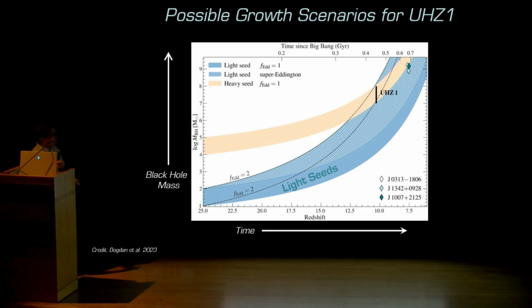And it turns out that because of the ways these lines look, at least the top half of one of these bands does intersect this galaxy, but you have to have almost unphysical amounts of accretion happening for these light seeds to grow into the galaxy that we observe in UHZ1.